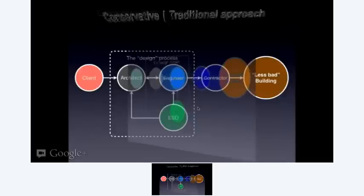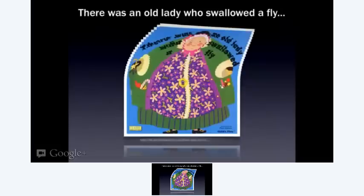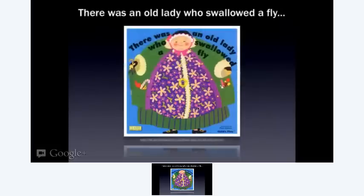Now, I have two very young children who I love reading stories to at night, and some of you might be familiar with this story either because you are parents yourselves or you were a child growing up and read this story.